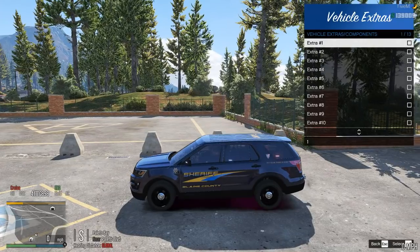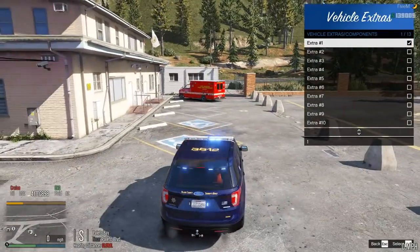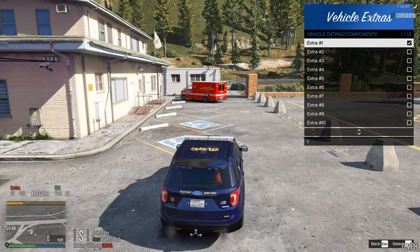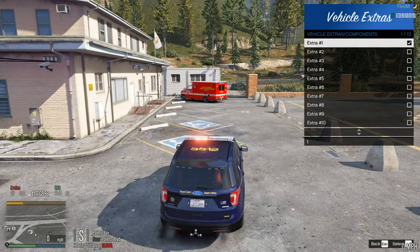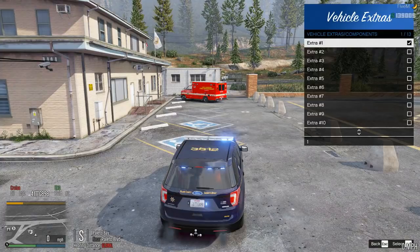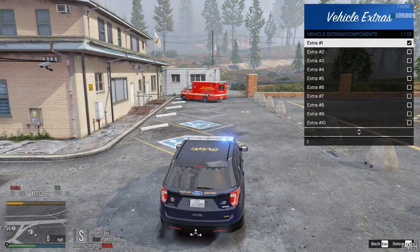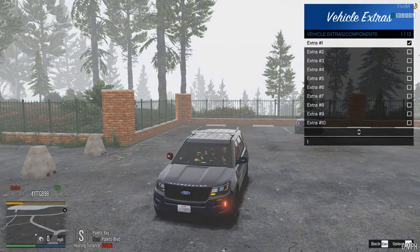I like that. Boom! Going into the front. Extra number 1 is going to be that light bar. No ambers on this vehicle. I've noticed a common trend. The Blaine County Sheriff's Department does not use ambers. That's an interesting thing to note. I've started to pick up on that as I've been going through the sheriff's department vehicles. They don't have ambers. Very interesting. Keep that in mind, guys, when you're going through the vehicles. Look for that, because it's an interesting little tidbit.